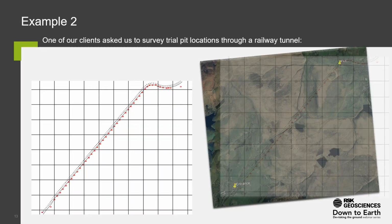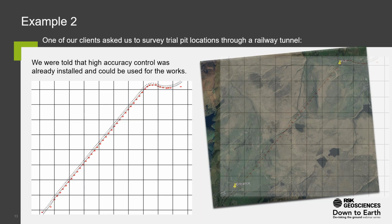Example number 2: one of our clients asked us to survey trial pit locations for a railway tunnel. We were told that the high accuracy control had already been established on the site, and we could use this for our works. When we came to plotting the control, if you look at the image on the right, you'll see that none of the control actually sat within the tunnel itself. So we raised this with the client, and they went back, and it took 4 to 5 months before we got final control coordinates. The work was done during weekend nighttime possession, so we know that it was very costly, and the control was completed more than 3 times before final coordinates were issued to the subcontractors.